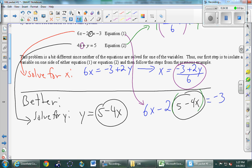Still have some work to do, but we've made a lot of progress getting to one equation with one letter. Any questions on getting to that step? Okay, so if we're feeling good about that, go ahead and solve this equation for x. Don't forget that negative sign is going to come in and distribute.